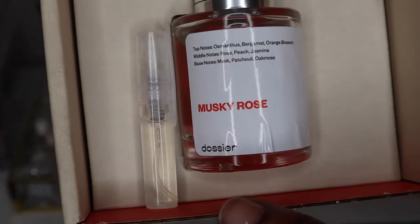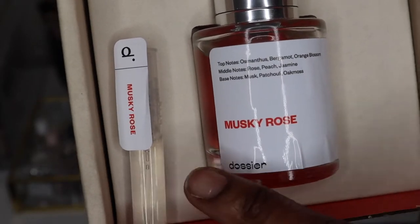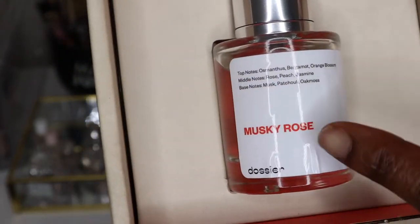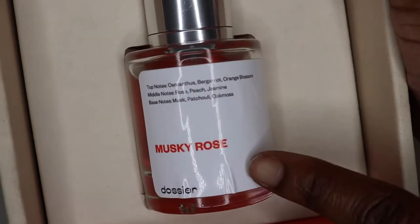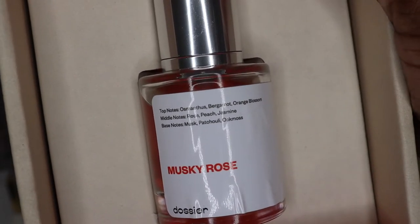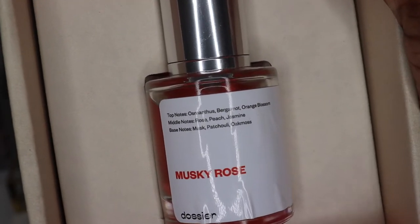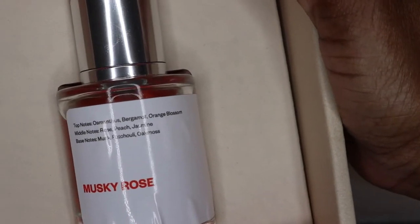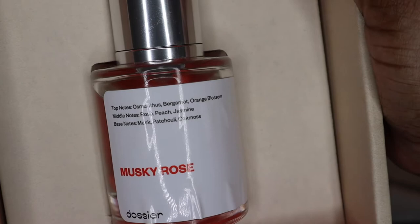And as they continue to phase out giving the samples, what you can do is test out the sample first and see if you like it before you actually go ahead and open up the bottle. Because if you don't like the scent, you can always return it to Dossier, no questions asked. You can get a refund, you can get an exchange, whatever you want to do. You let them know within a reasonable time. I think it's like 30 to 60 days.